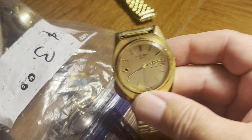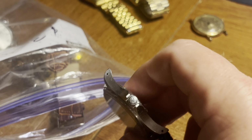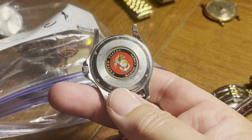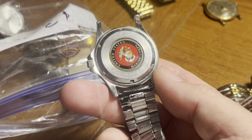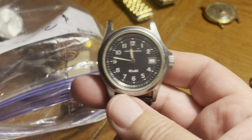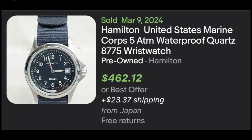And then the best watch I saw right away when I picked up the bag was this Hamilton Khaki military watch, and it's a Marine watch. So I'll show a screenshot on some of the stuff, and there's only been a couple of these for sale. Only one have sold I've seen, and there's a couple other of these, but they're in Japan.